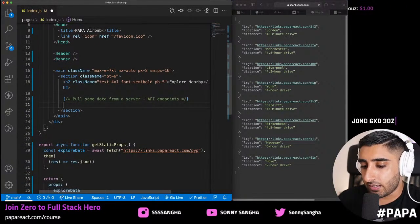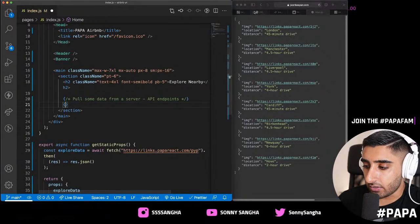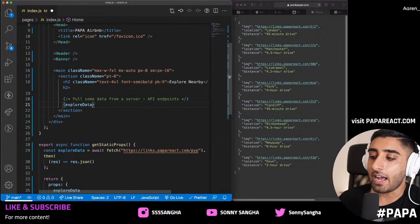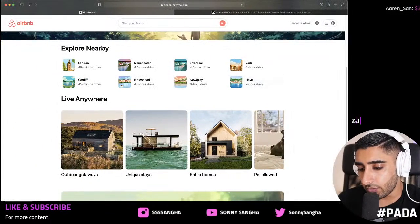So we've got this stuff happening here. Now I've got this information on the front end. So I can say exploreData, and now I want to do something clever. I want to map through it.